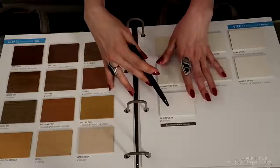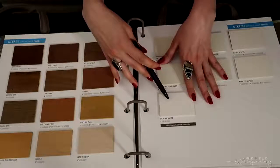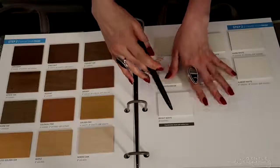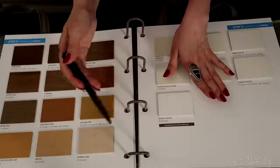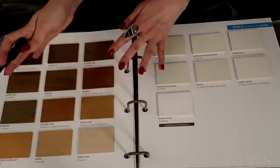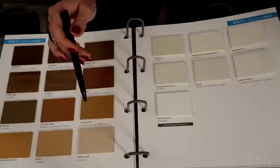Of course, we have our bright white classic shade, which is one of the more popular ones. Depending on where you live, if it's community or association, you might have to go with white shades. And if not, then you have all of these choices presented to you. Okay?